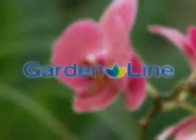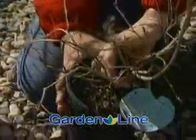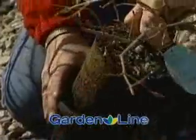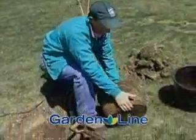Next on Garden Line, the Fighting Stallions Memorial in Pierre, picking nursery plants. So just tap a couple of small ones right out of the pot and take a look at that root system. And planting trees.